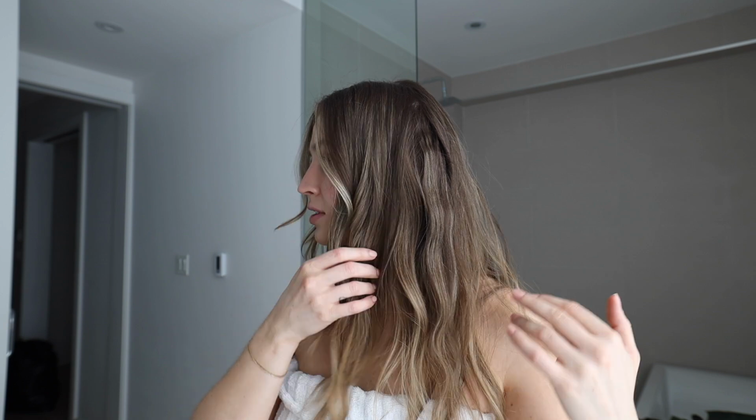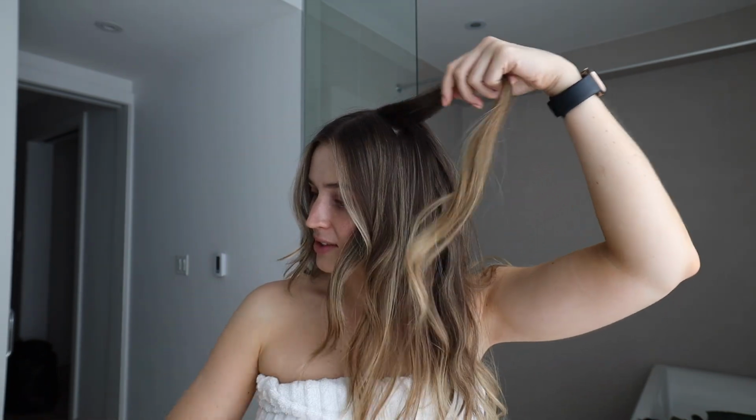Just going through and adding that little texture there really loosely just makes it that much more beachy looking. So I thought that was such a great tip, Jasmine. Thank you for blessing us with this. I'm really excited. I'm gonna go through and add these crimped pieces and then we'll be done.